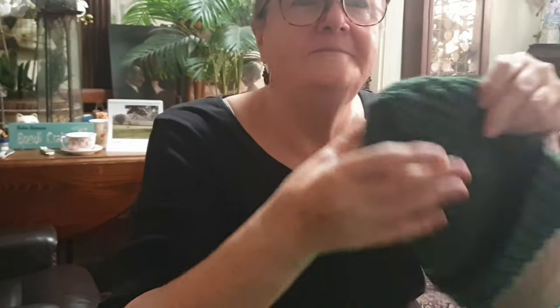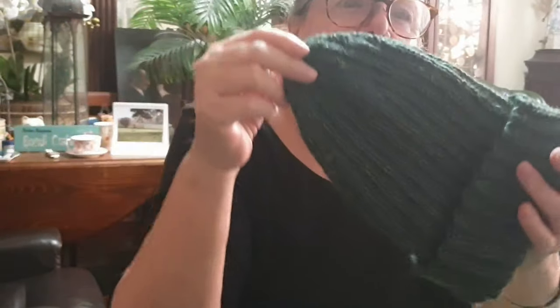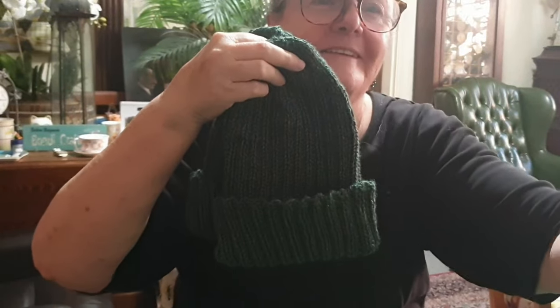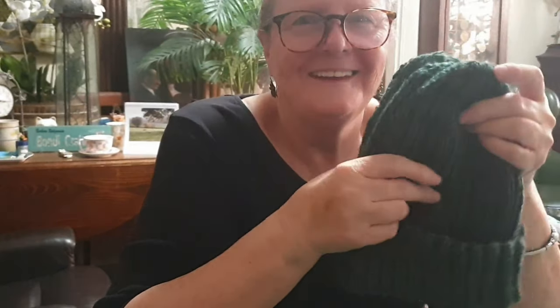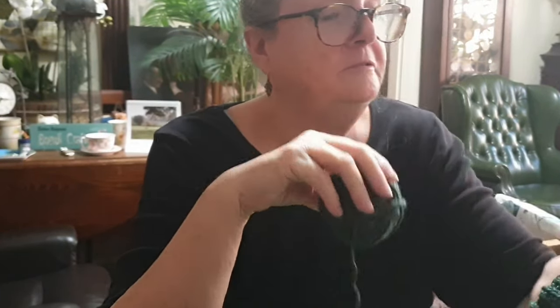So I made one hat. I like it a lot. Made it for my brother. It has a nice top. Then I made another one. Another one. These only took me 3 days to make. I know. And I used two balls, and this is what's left over from the second ball. So very economical. And the hats are really nice.